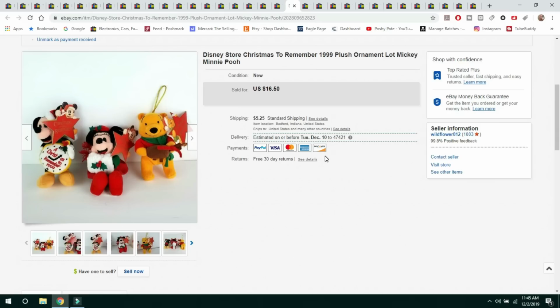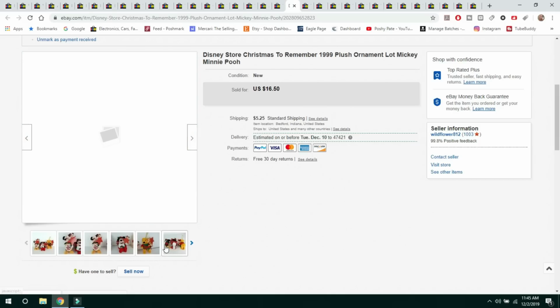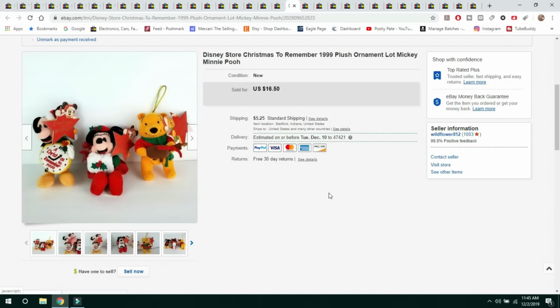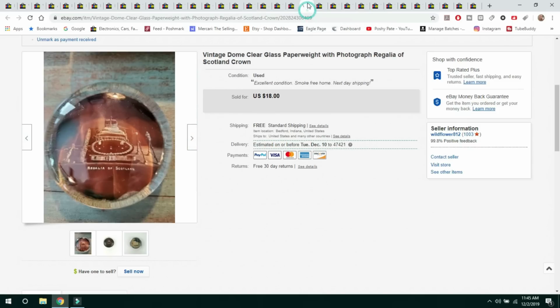The next item are these Disney Store Christmas to Remember 1999 plush ornaments. I got these in a big auction box lot and have been selling them readily, and these sold for $16.50 and the buyer paid shipping. They were all new with tags. They're from the millennial 1999 Christmas time from the Disney Store.